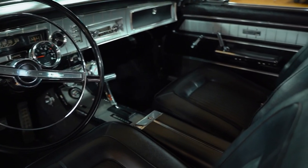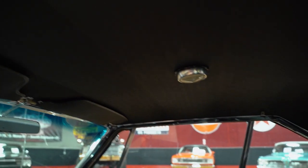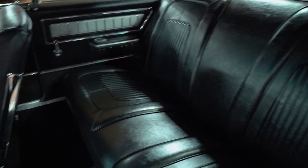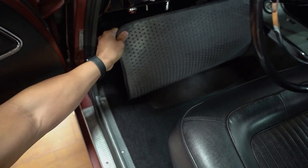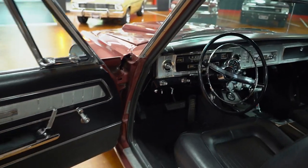Take a look at the headliner, it's perfect. The back seats, the vinyl, perfect. Try to push the seat up there. Rear carpeting underneath the floor mats, just exceptional. Underneath the front floor mats, exceptional quality to this car.